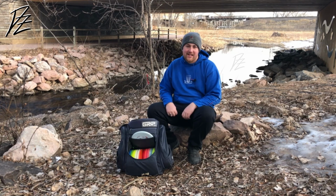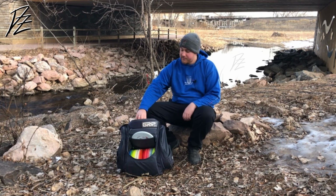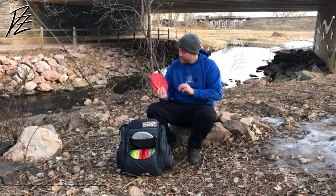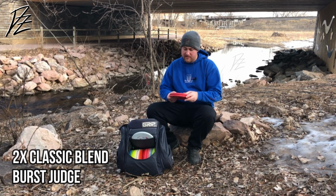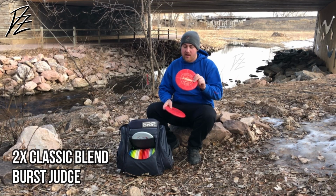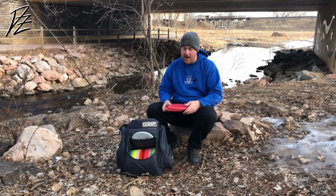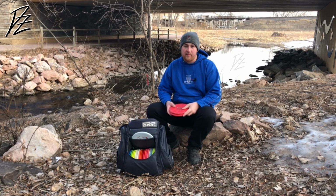So this is my in the bag. We start off with my two putting Judges. Great plastic. It's a classic blend burst. I've been switching in and out with these. I just love them. I've been putting with them for a couple years now and can't get away from them. Tried the Links, had to go back to Judges.